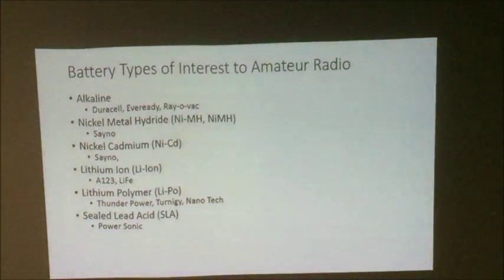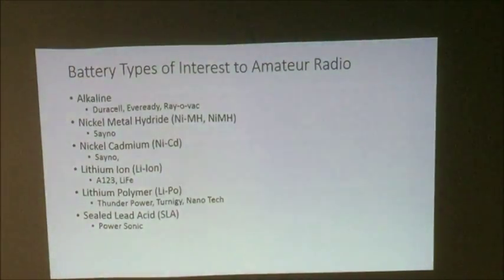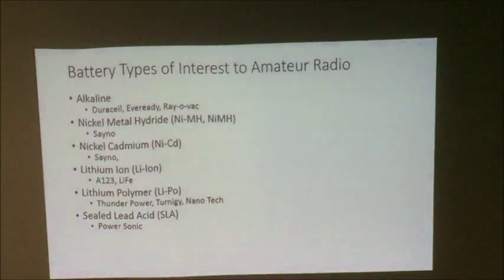All right. No listing at all for the old zinc carbon? I thought about talking about the zinc carbon. I decided not to bring it up because their capacity is so low and they're almost unavailable now. I didn't bring them up.